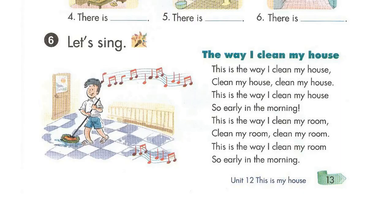Page 13. Lesson 1. Activity 6. Let's sing. The way I clean my house.